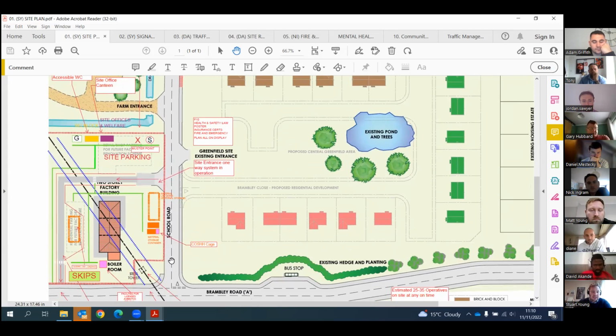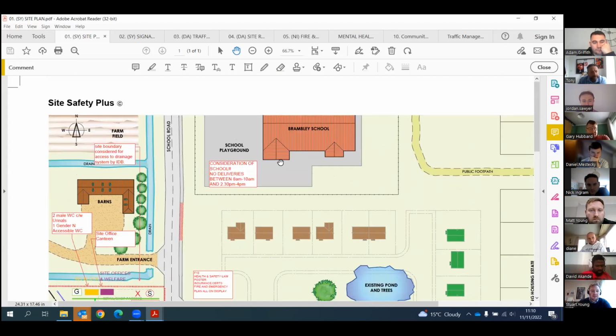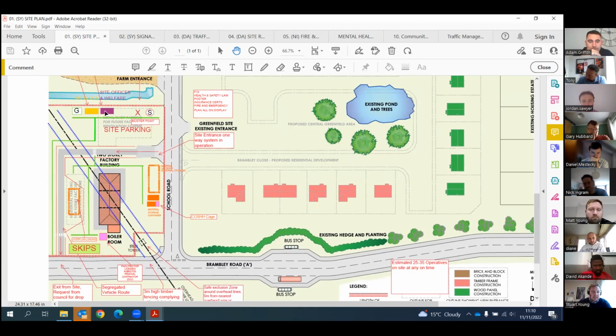Just working onto site. Site is accessed via School Road. This is quite a busy road due to the school located at the top of site. Because of that, we've implemented a one-way system. And again, that will be gone through in a little bit more detail with David in a minute. So just to take you around site, as you enter site on the right-hand side, there is some site car parking set up. The site set up with our cabins and welfare facilities and toilet blocks.